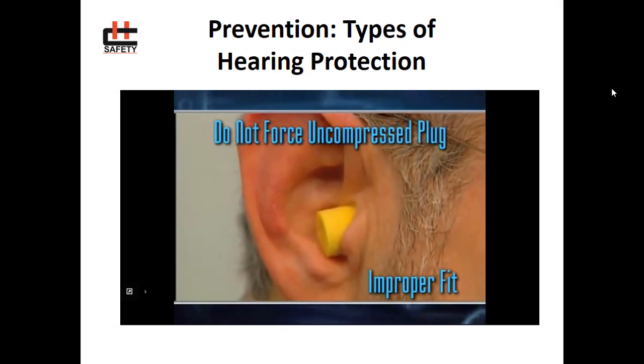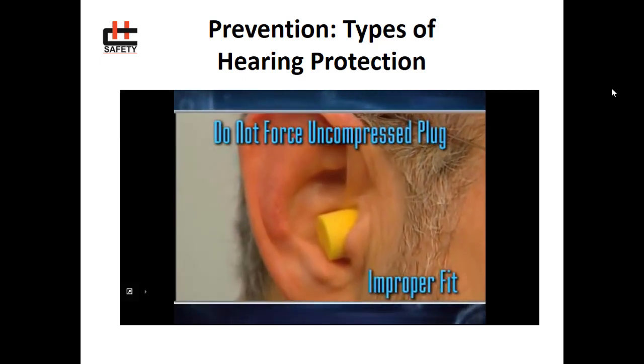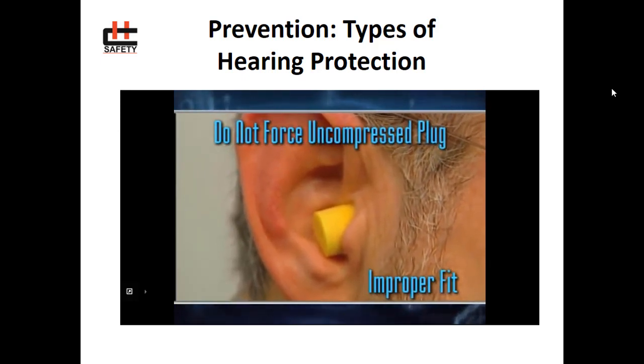One gauge that's helpful to judge the fit of a foam earplug is where the back of the plug sits relative to this little bump in front of the ear, which is called the tragus.